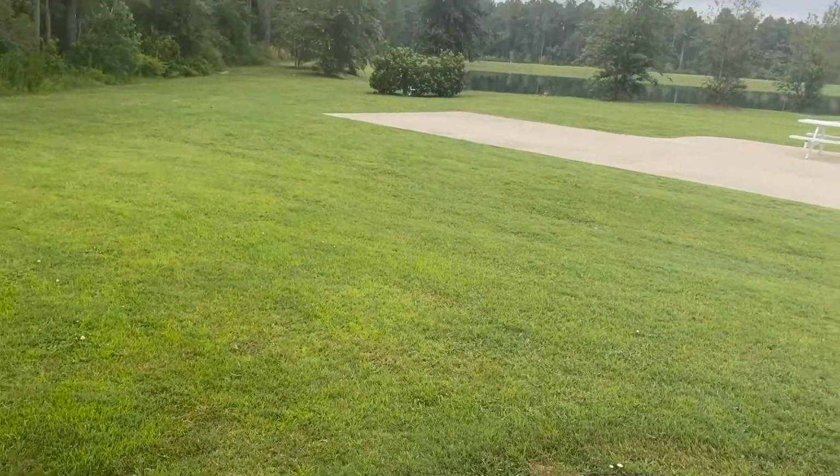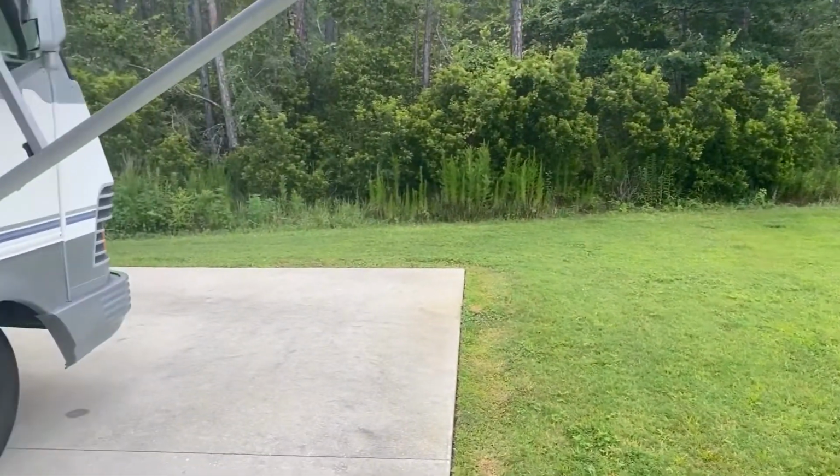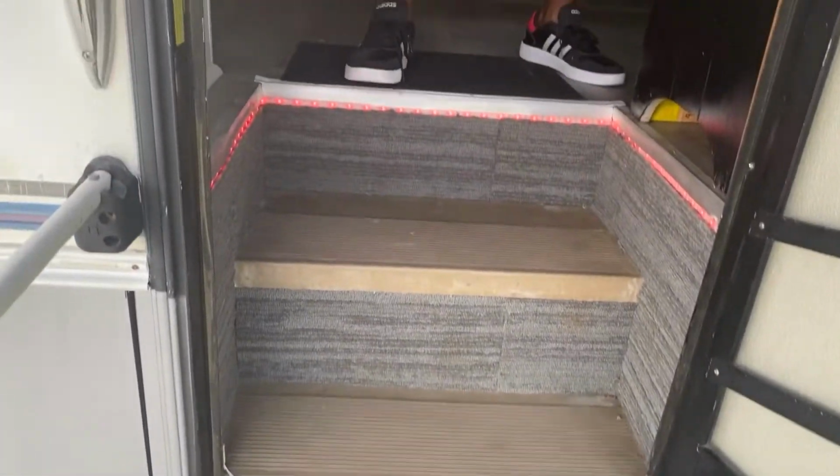Hello, everybody. And as promised, we are going to take you through our 1994 Newmar Kountry Star and show you the inside. Yes, come on in, guys, and watch your step as you enter the coach.